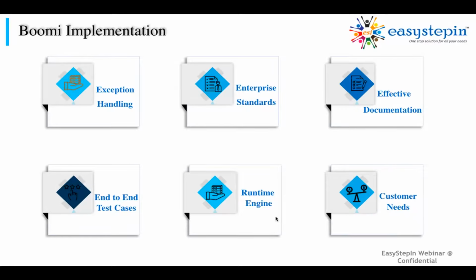Coming to Boomi implementation standards, as I showcased in a demo, we usually support enterprise standards, and we help our customers to utilize better exception handling, and also we'll provide effective documentation. We support the end-to-end lifecycle of test cases, and we support the runtime engine, where you have to select which type of runtime engine you need. It might be Atom or Molecule or Atom Cloud; depending on the customer business and customer data load we can propose. So as we have different pre-built integrations or pre-built approaches, like let's say exception handling.